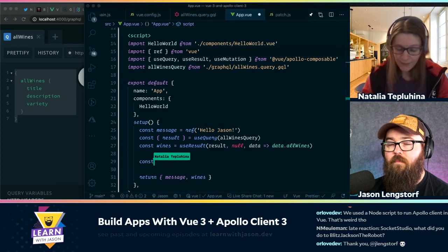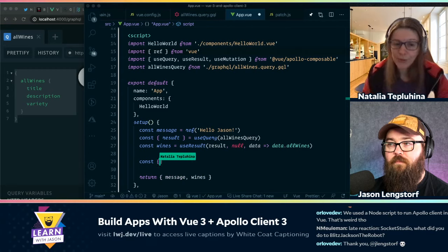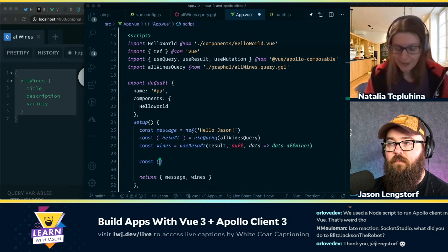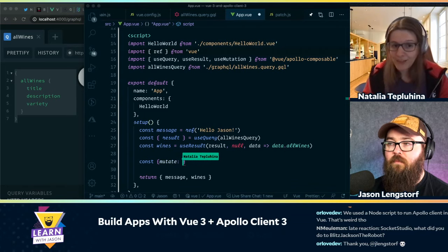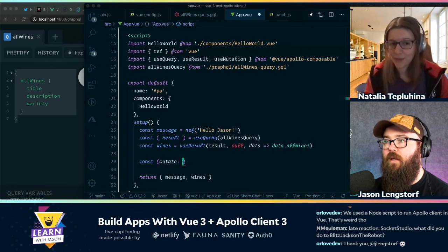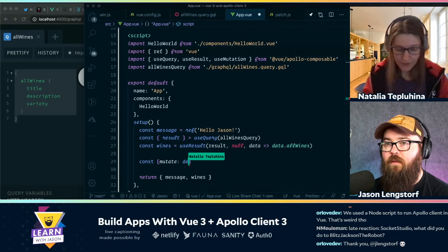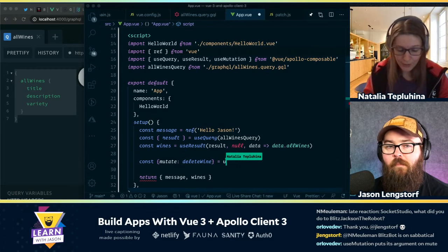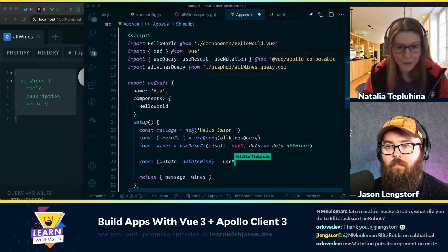So when you use mutation, it will expose a method called mutate. Whenever mutation is called, you're mutating something. But honestly, you shouldn't use it with this name in the application, because what if you have 5 mutations and everyone exposes mutate? Let's call it delete wine. And then we are going to use mutation, but we need to create a mutation.